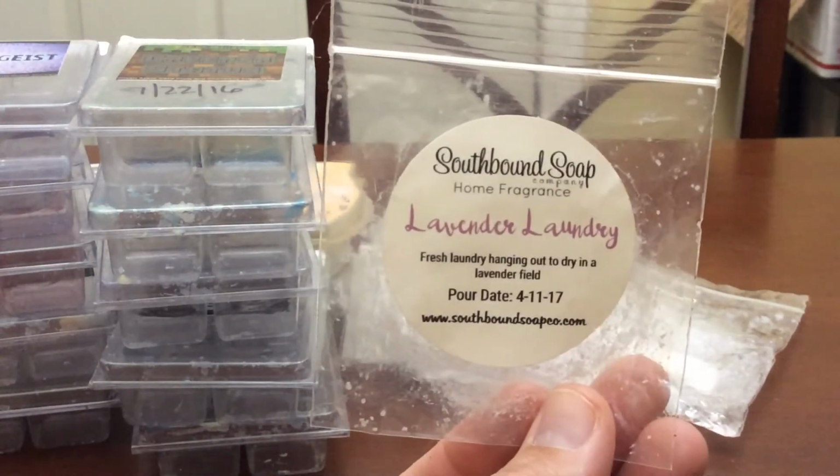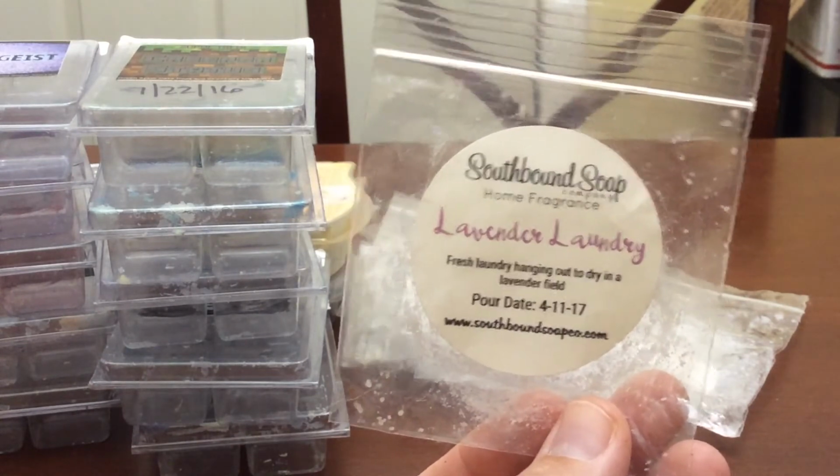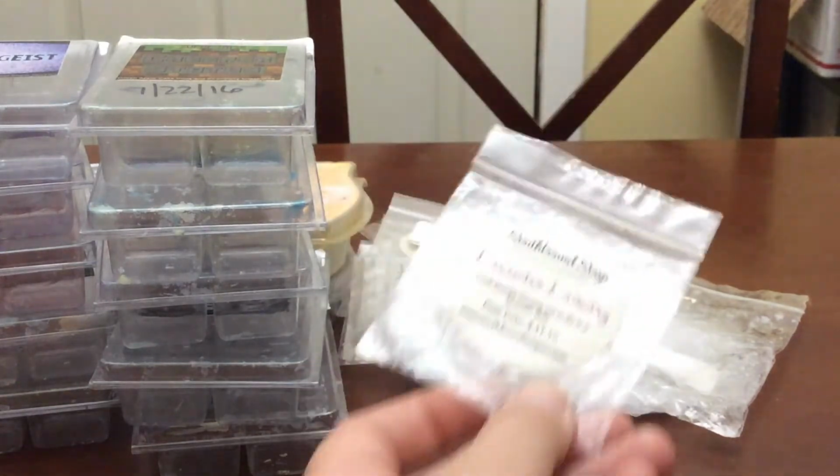Lavender Laundry from Southbound. This one was real good. I put this on at bedtime. I learned I really love lavender and laundry mixed. It just smells so good combined.